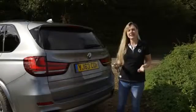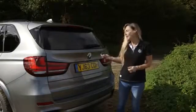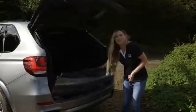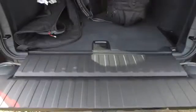At 650 litres, the boot is bigger than before. It opens and closes remotely. And it's got this useful flip-down section on the tailgate, so it's easier to load things.